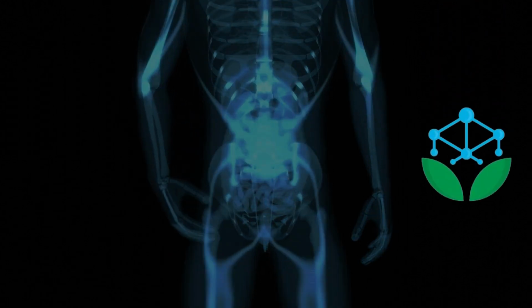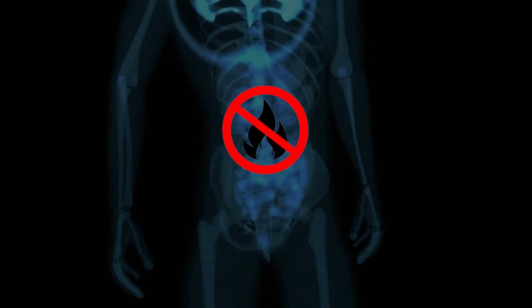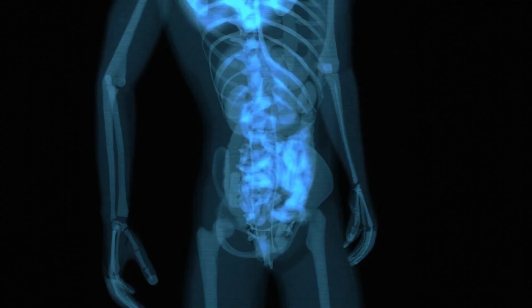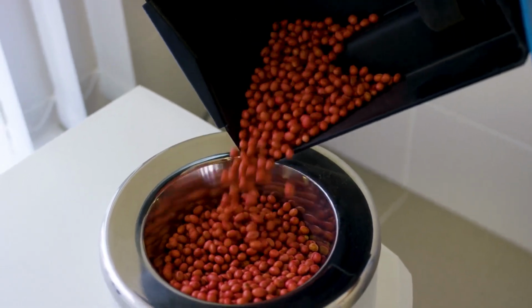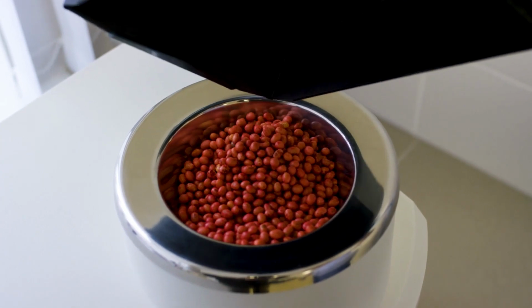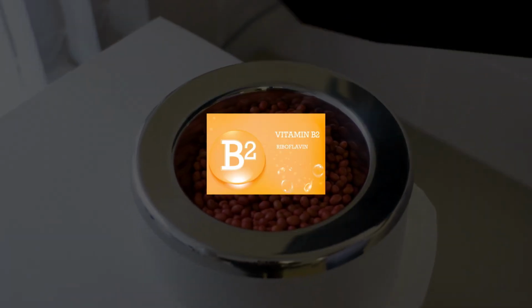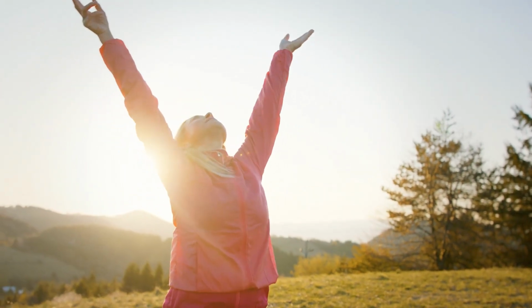Powerful antioxidants such as polyphenols and flavonoids can protect against oxidative stress and inflammation, which are 2 major factors linked to cancer. Legumes, especially beans, are a good source of plant-based protein, iron, potassium, magnesium, and several B vitamins, like folate, riboflavin, thiamine, and niacin, all of which can keep you overall healthy.